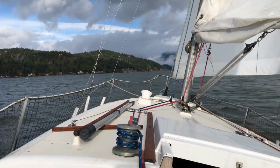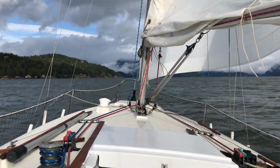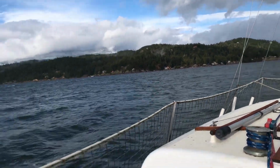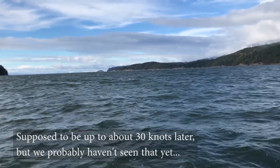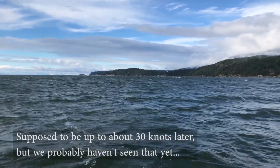Yeah, we're just cruising along. Got a single reef in the main. Got the jib all the way out. 15 knots or so, gusting to about 20. It's supposed to be up to about 30 knots later, they're saying, but right now we probably haven't seen that yet.